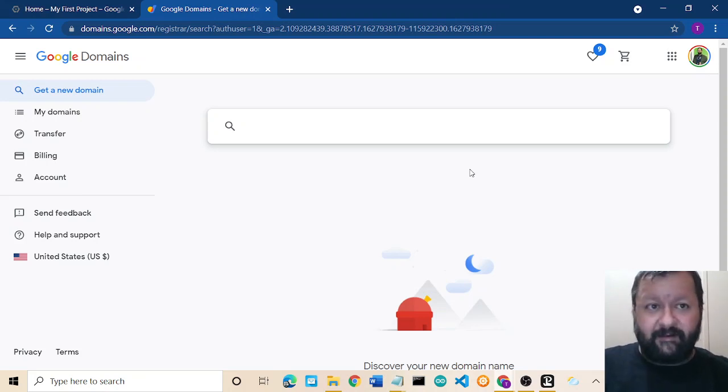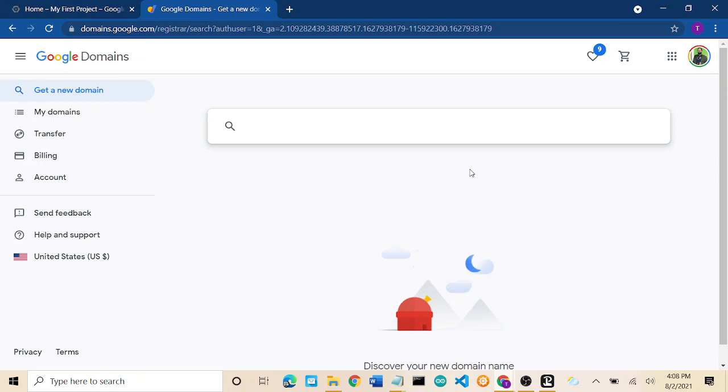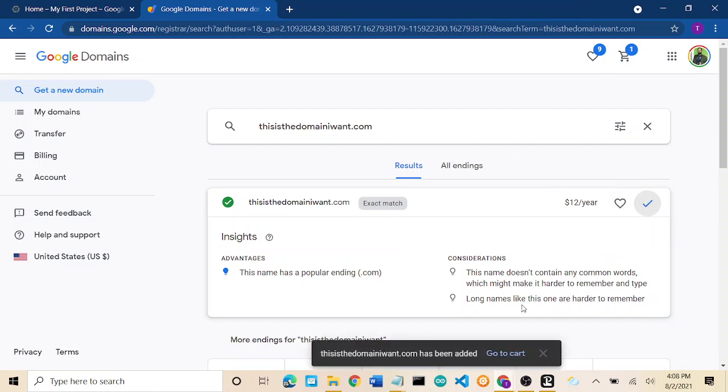But go to domains.google.com and you're going to put in the domain that you want. And if you already have a domain, well, we'll cover that. So whenever you're over there, search for a domain, like this is the domain I want.com. It's probably taken, but anyway, you'll just put it in there to add it to your cart, and boom, you go to cart, check out.